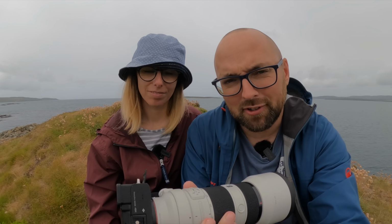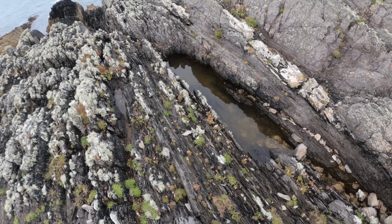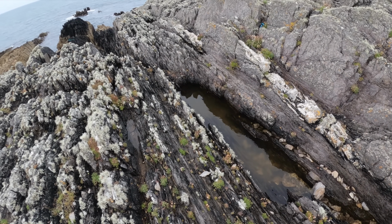I was hoping for a little bit more bird action here today, but it seems to be pretty dead. Yeah, but it's still beautiful here. The cliffs are stunning, but also terrifying, but it's a beautiful place to come. It's a little jaggedy around here, but there's these little pools of water tucked in between all the rocks.